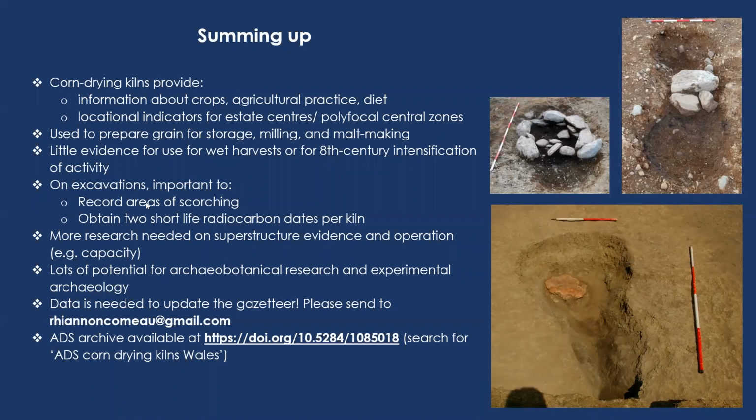So, summing up, I have tried to give you some sense of the key points of a quite detailed survey, and there's more information in the published paper. I've summarized them here, and I'll read the list. So, corn drying kilns provide information about crops, agricultural practice and diet, and their locational indicators for estate centres and polyfocal central zones. They're used to prepare grain for storage, milling and malt making.